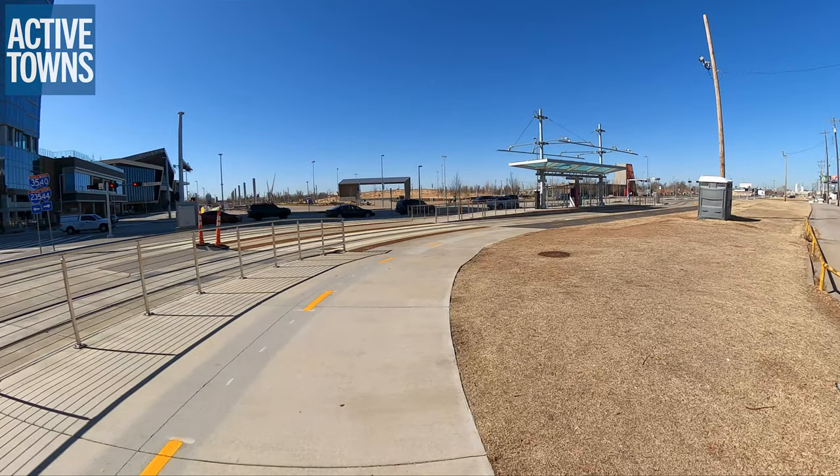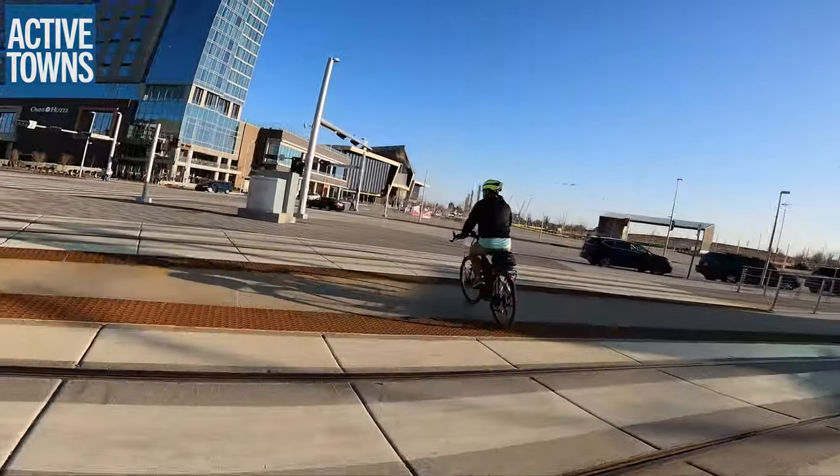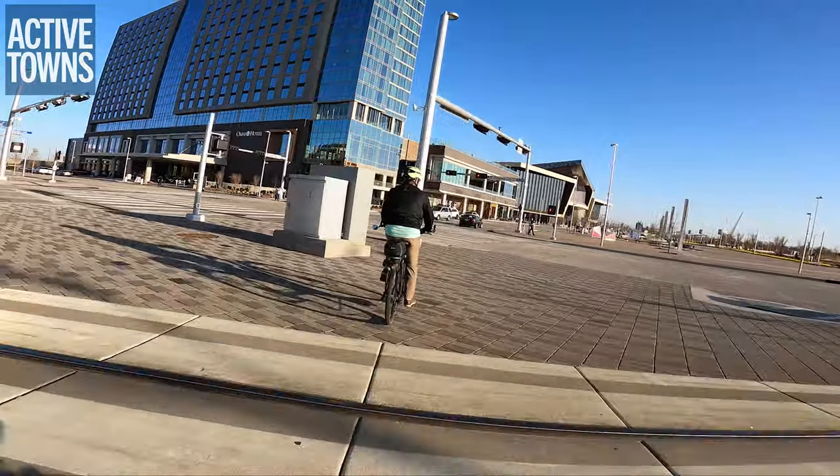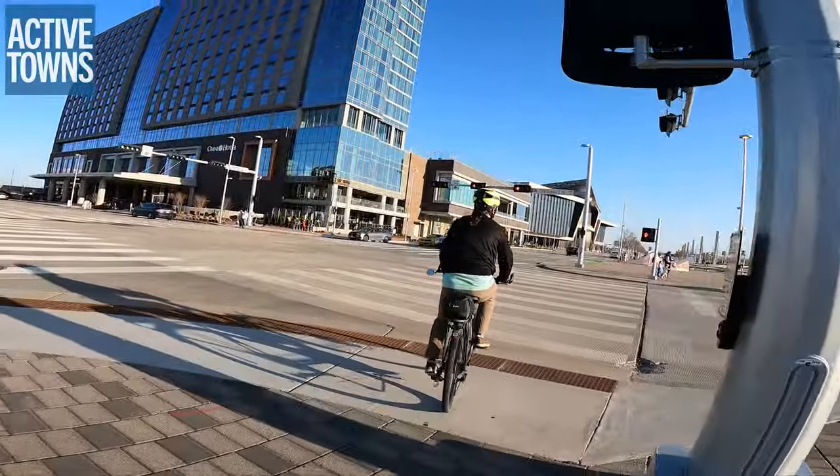Okay, let's pause here at the transit station for just a brief moment as we're now at another inflection point in our route selection process. What I propose we do at this point is veer to the left and get to the other side of the intersection. Are you on board? Of course you are, so let's do it.